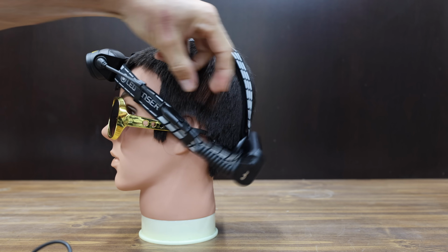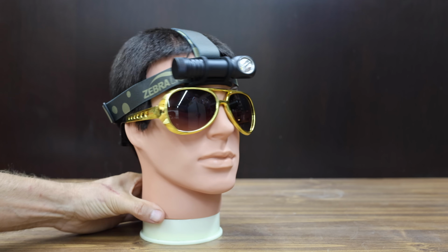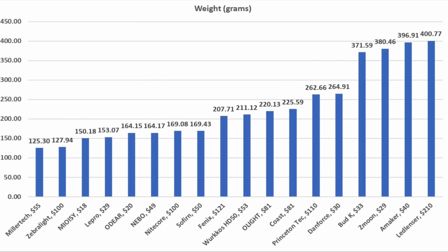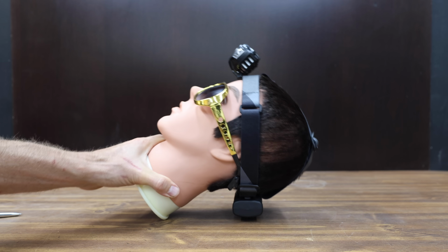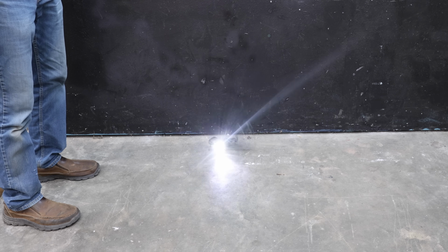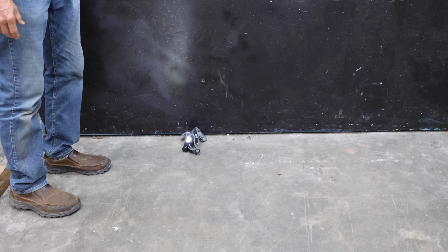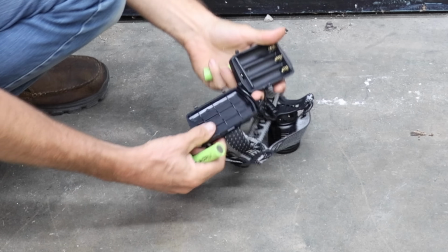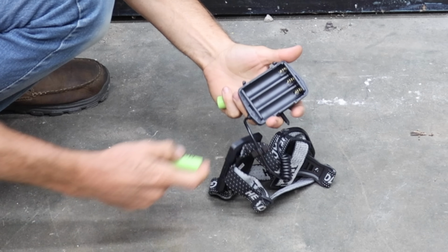Assessing the comfort of the headlights is highly subjective, and I did take into account a lot of factors. Those factors include things like overall comfort, weight, and whether or not there's a battery behind the head. And the Fenix is the most comfortable headlamp with the best possible rating of 1. Sofirm and Nitecore are also very comfortable with the rating of 1.5. I dropped all the headlamps from 4, 5, and 6 feet onto the concrete floor after the lights had warmed up. All of the headlamps held up just fine except for the Zmoon, which did experience a damaged battery case.